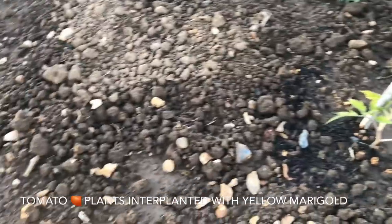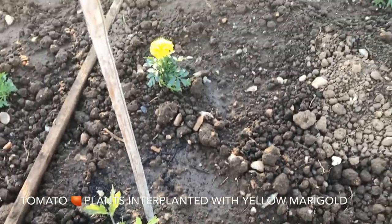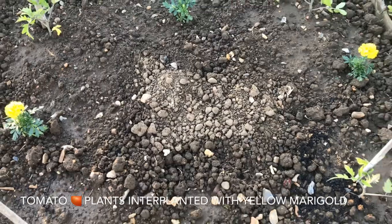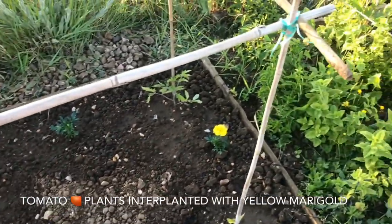I have no idea what the variety is. Was given by my neighbor in the allotment. I've planted it with some marigolds so that they are quite helpful.